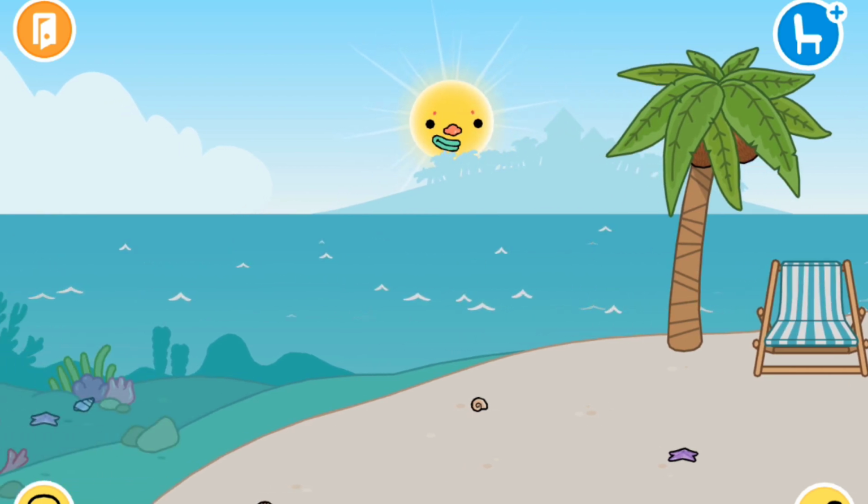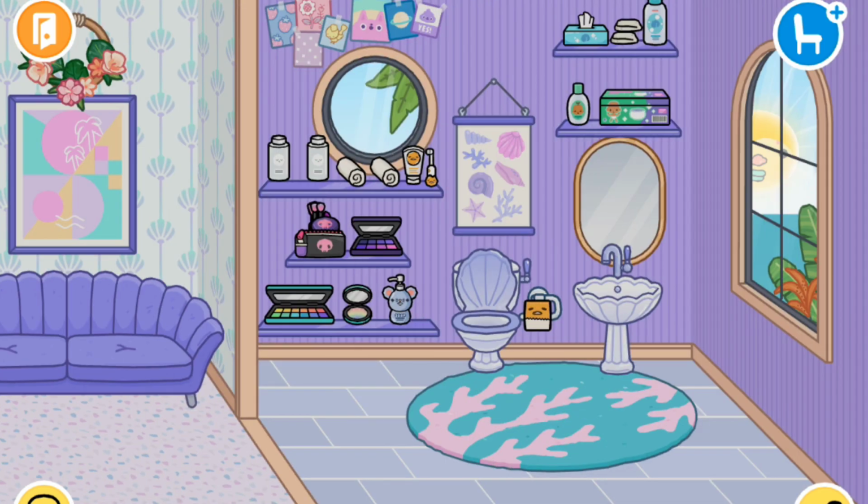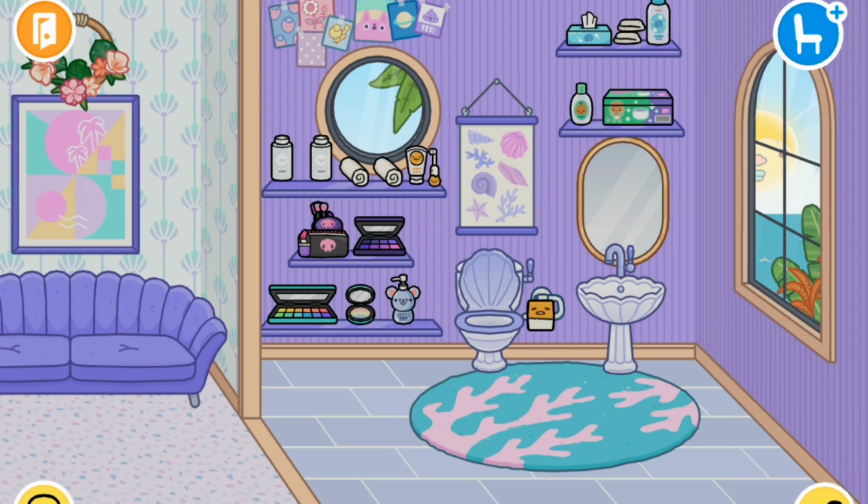Okay, guys, I'm all done. So I'm just gonna give you a quick tour and then I'm gonna end the video. So here's the bathroom, living room.